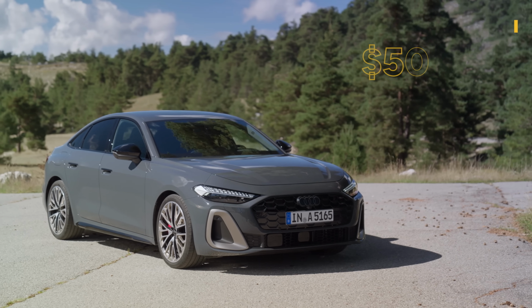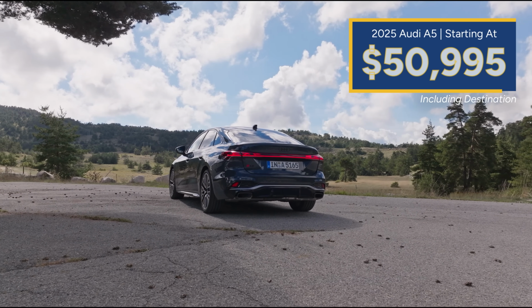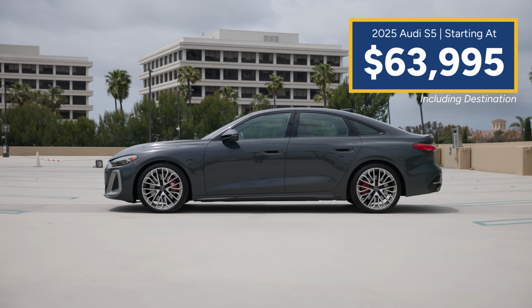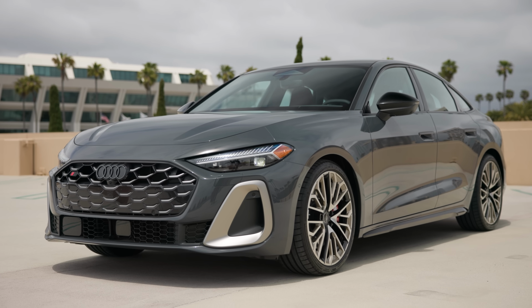Pricing for a new base A5 starts at $50,995, which includes the destination cost. If you're looking at the more powerful S5, those start at just under $64,000, but can go well past the $70,000 range with a well-equipped S5 Prestige trim.